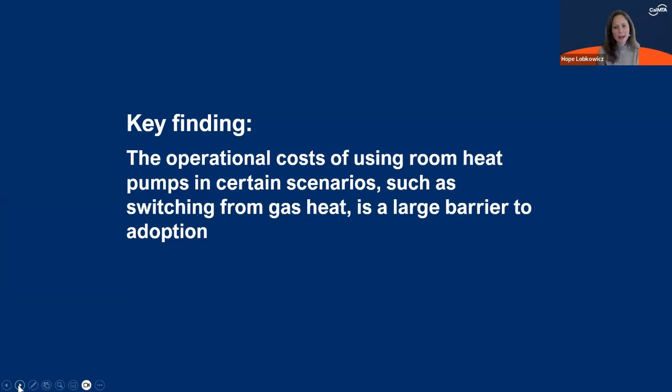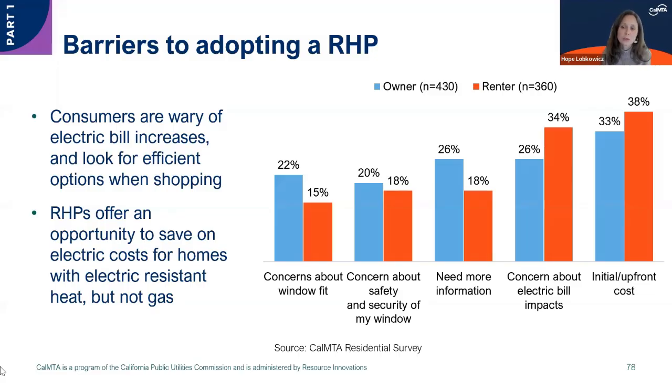So this is one I think I can move us on pretty quickly from, because we talked at length about this in Tom's presentation, but just confirming that from the market standpoint and from the consumer standpoint, as well as property managers, there is concern about bill impacts, and particularly switching from gas heat is going to be a barrier for adoption. Next slide.